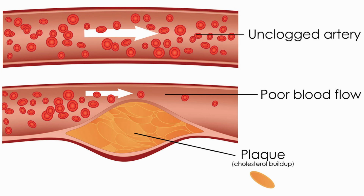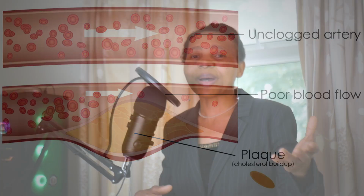However, when there is too much cholesterol, when there's too much fat inside our bodies, it accumulates over time and forms a plaque. And plaque is not good at all. Plaque narrows our arteries, thereby restricting the flow of blood to different parts of the body, leading to heart disease and stroke. You see why it's bad, the LDL is bad.